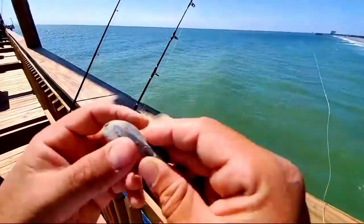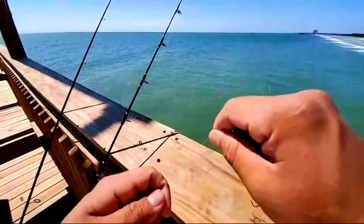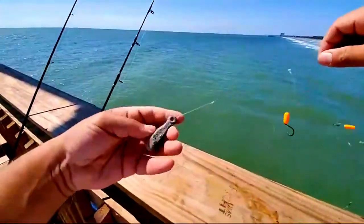Man, this was in the water for a while. It's got eggs and everything on it. Now we'll have two rods out.